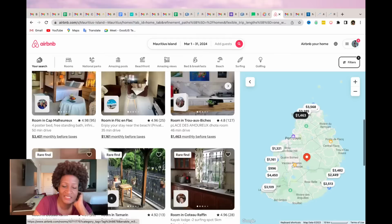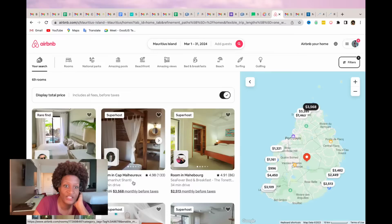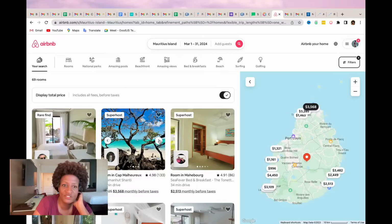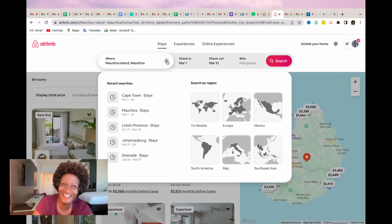So these are rooms in houses, and we see these prices. These are high prices, right? $3,000 for a room. This is Mauritius, so maybe Mauritius won't be the answer if budget is your thing. Oh, that's beautiful though, wow. Maybe Mauritius isn't your answer if you need a more budget-friendly destination. But it's beautiful and you can make this a once in a, I don't like once in a lifetime, but once in a year type thing.